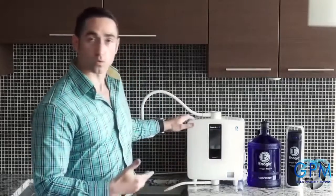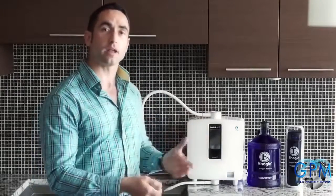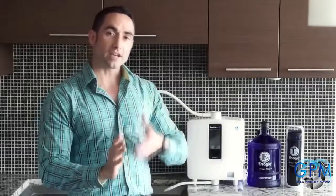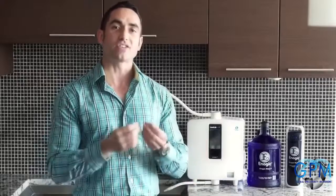How the machine works is it runs your tap water through this double carbon antibacterial filter. It then runs that water past 8 titanium plates that are double dipped in platinum. These are the largest plates in the industry, the thickest plates in the industry, and there's the most amount of surface area out of any machine in the industry. Now, as the water is running past those plates, it's electrically charged, and this separates the molecule. Now the water is loaded with molecular hydrogen, which is one of the most powerful antioxidants, and it makes the water alkaline. I'm now going to demonstrate some of the unique properties about this water.